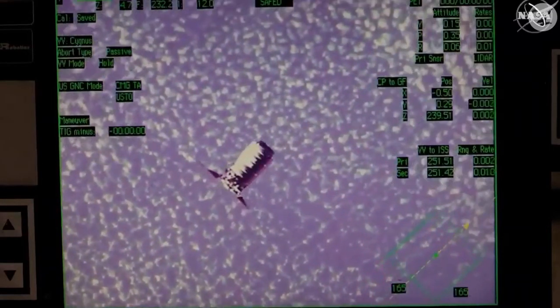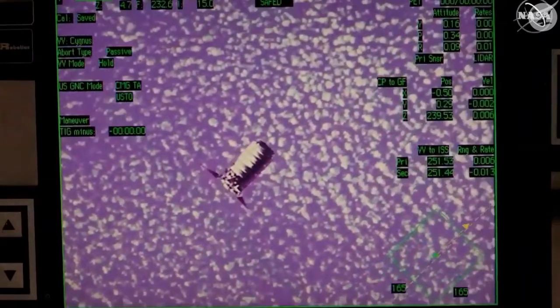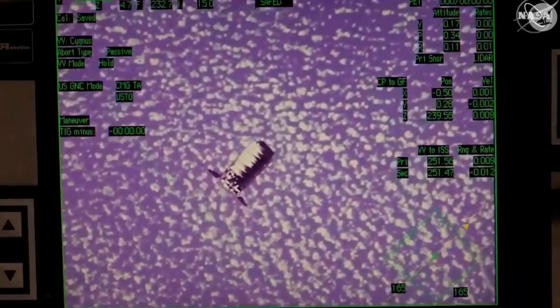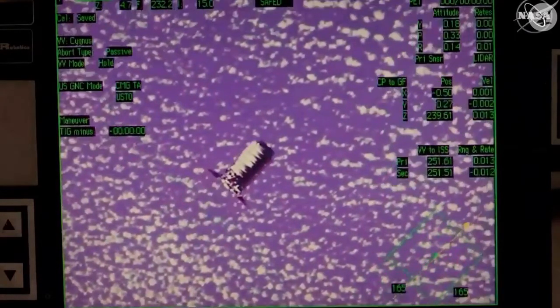Station Houston, confirm Cygnus 250-meter hold per step 2 in 1.102. That can work.